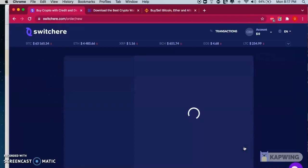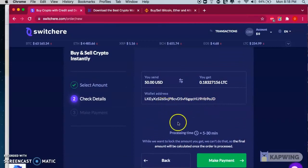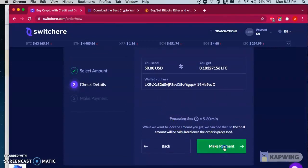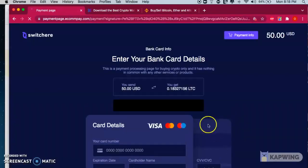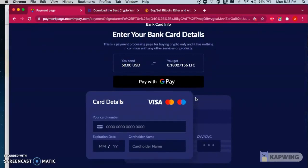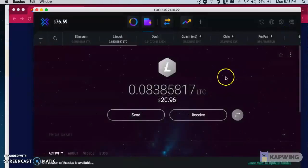It takes you to whatever. You see like a breakdown. It says make payment. You go to the option and then they will prompt you to enter your card information. Like I said, guys, it's very simple. So once you enter your card information, once you purchase, it will be sent to your Exodus wallet, your Litecoin address, in roughly 5 to 30 minutes.